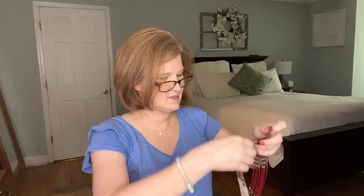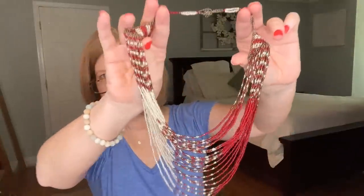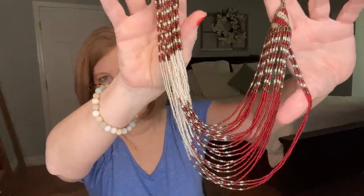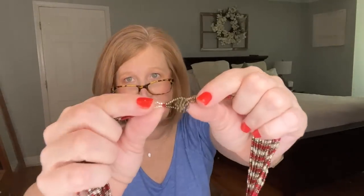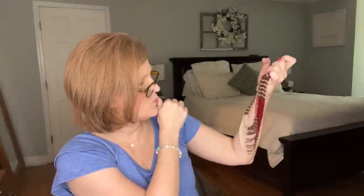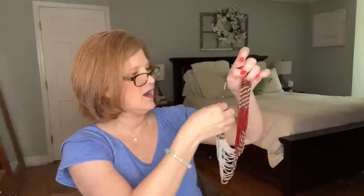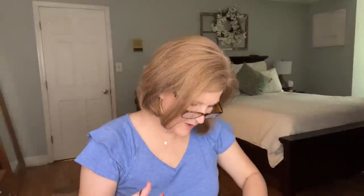Look at this necklace. Oh my goodness. I gotta find something to wear with this. Isn't this pretty with those maroon beads and the white? I bet this is all handmade and it even has a beaded clasp. This is so pretty. Oh my goodness. I love the way it lays too. It's so pretty. All right, let's read about that.